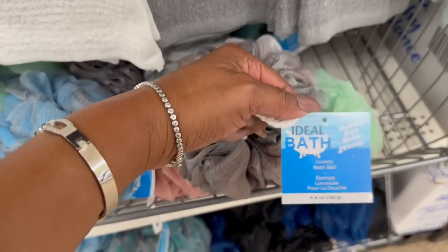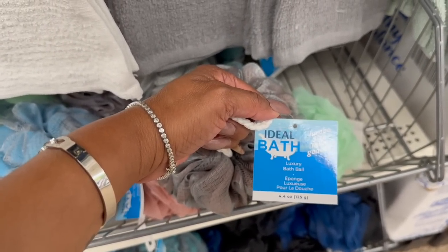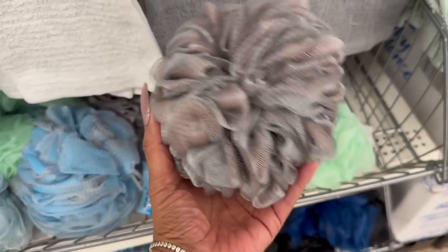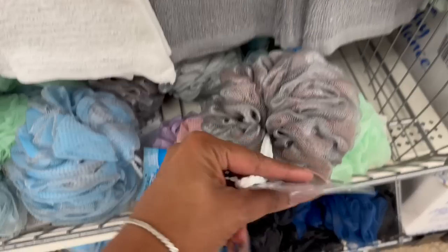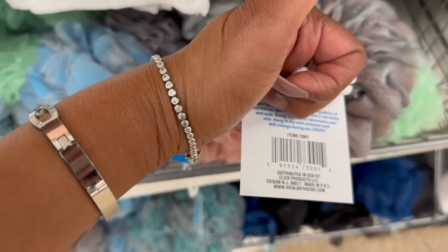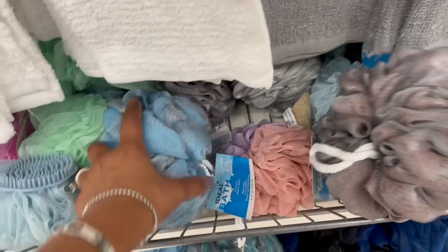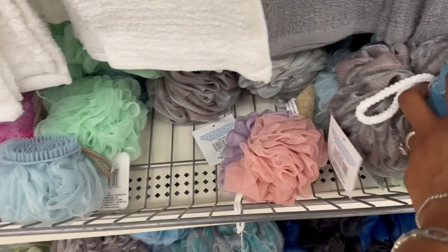These are amazing, guys. Ideal Bath, a luxury bath bomb. Jumbo size. Look at how big this is. Awesome. They're not Dollar Tree brand. They are by Edison, New Jersey, Click Products. Look at it. So they have it in this color. They also have it in a beautiful blue.